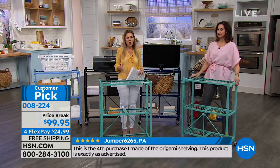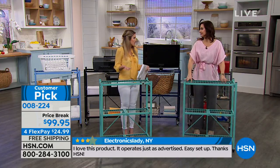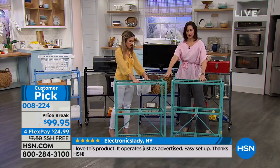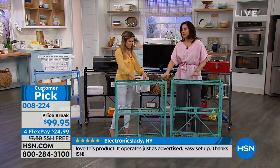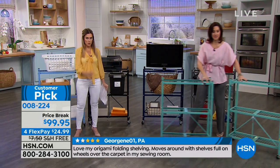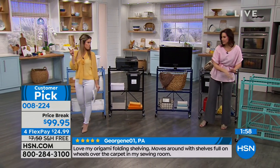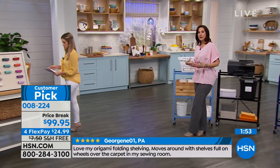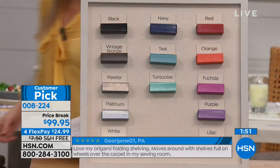So you get them home and you start playing with it, right? You start having fun and getting organized. Let's run through the colors. This is the turquoise. And remember, all of the colors that you're seeing, you get two of them in that color. I also love that when you get it home, you're going to be able to see how much you can actually store, so you do come back for more.